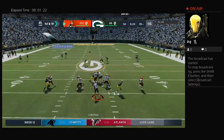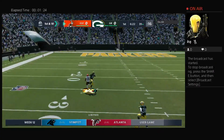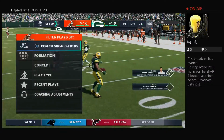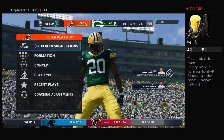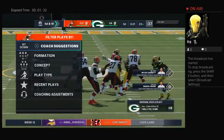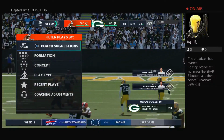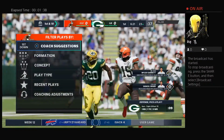Play fake. Mayfield. He's going to loft one deep left side here. Oh, and a bad throw there. It's intercepted. Picked off at the 24. And his guys are going to get the football at the 23-yard line. At their own 23-yard line.